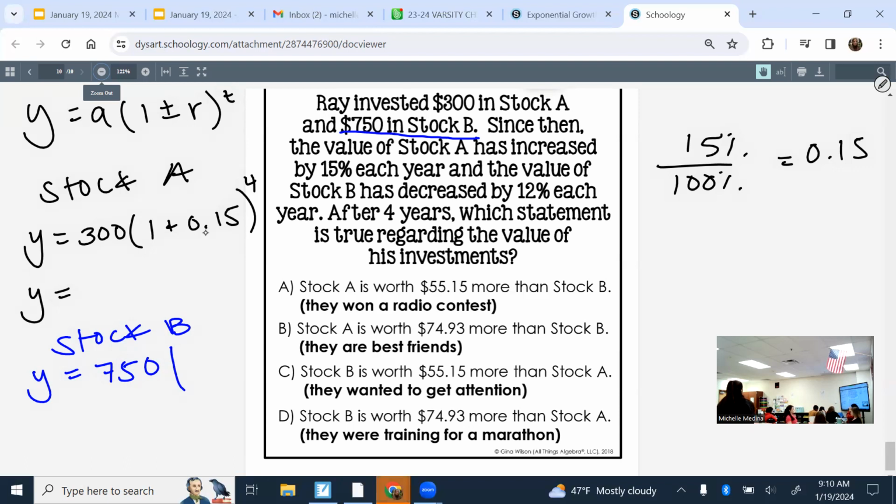Then table 6, is it going to be 1 plus or 1 minus? Good, because it said stock B decreased by 12%. What's 12% as a decimal? Someone different from table 1? 0.12. Yeah, that's not table 1. That's okay, I'll take it. 0.12. And what will be the t, table 1? What's the time frame that we're looking at on this? 4 years. Okay, good.